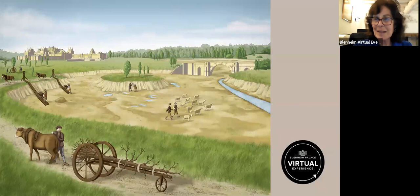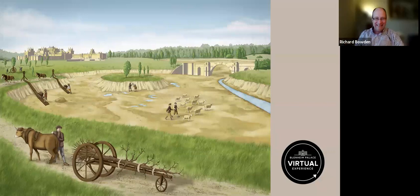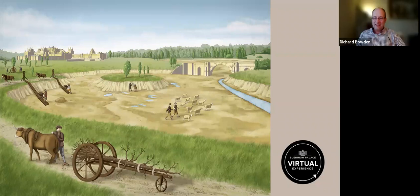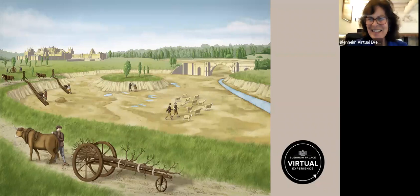And you can see, again, a representation of the bridge and how the lake was created. And it involved sheep, which I always find quite amusing. I assume it didn't involve sheep. I think they probably involved themselves. They used the sheep to puddle the clay. Apparently. Oh, did they? Yeah, fantastic. Apparently it was a known technique.